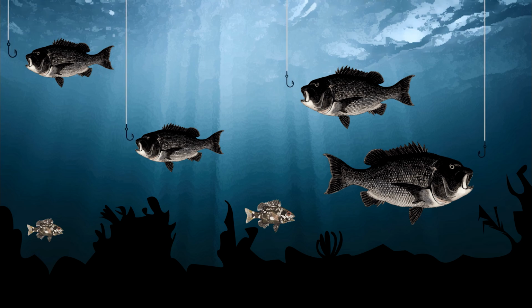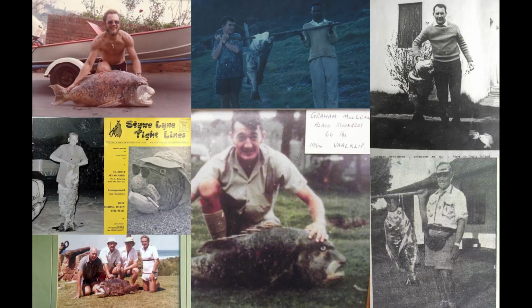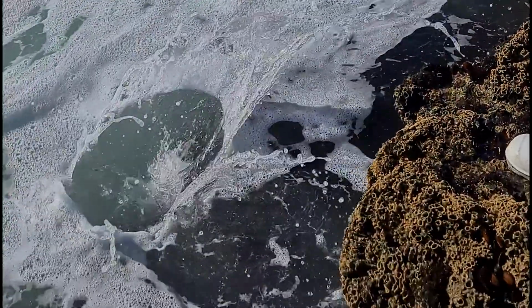That population has survived by being far pickier with its feeding. We are in essence making fish much harder to catch. I definitely think that they're harder to catch now than they were a few decades earlier. Not just because of numbers, not just because of sizes, because we are fishing for survivors.